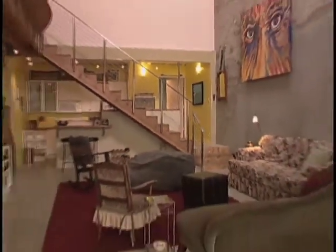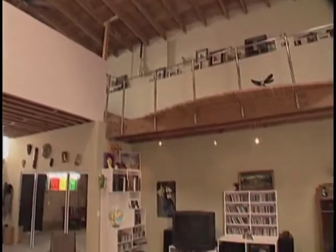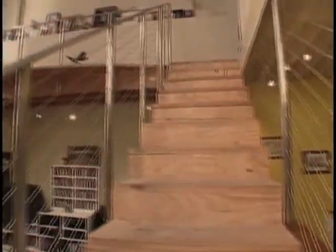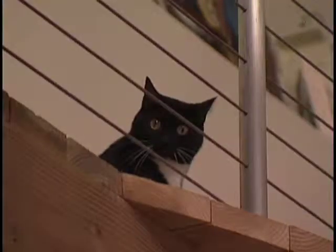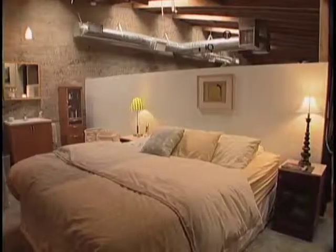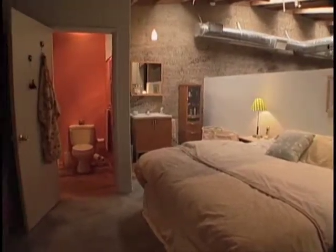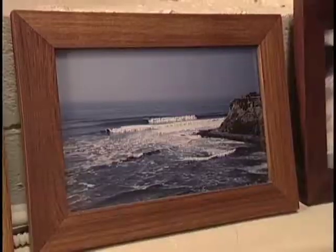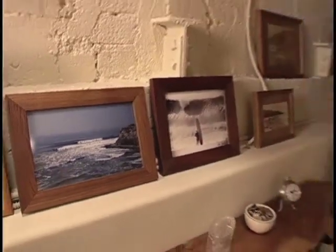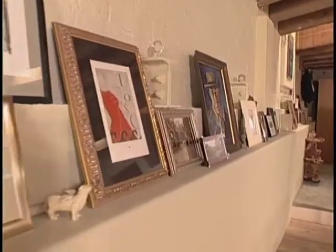And what an inside it is. 23-foot-high original wood ceilings give the main living areas that warehouse feel. A new, smaller staircase leads to a suspended catwalk that connects the two mezzanine levels. Up here, the master bedroom and bath have a private, cozy feel. We don't have an ocean view from the bedroom mezzanine, but to create a little bit of an ocean view type atmosphere, I've placed a few surf and beach shots up on our ledge here.